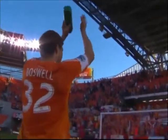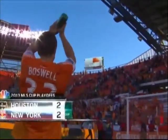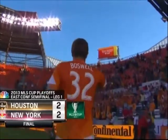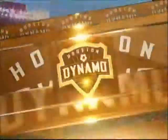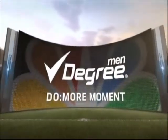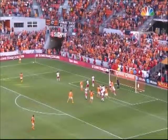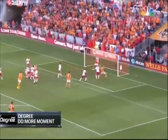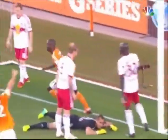Welcome back to BBVA Compass Stadium. Houston Dynamo defender Bobby Boswell saluting the crowd after a 2-2 draw with the New York Red Bulls. Time now for the Degree Deodorant Do More moment, and it came in the second minute of stoppage time. Off the Brad Davis corner kick, Boswell gets a head on it, and Omar Cummings gains the equalizer for the Houston Dynamo.